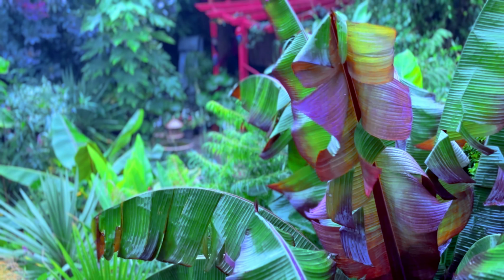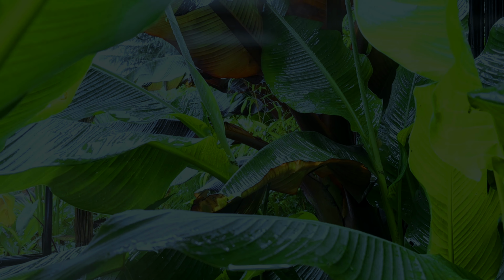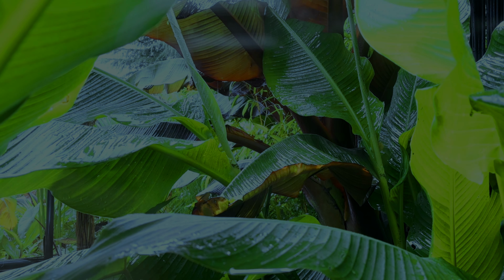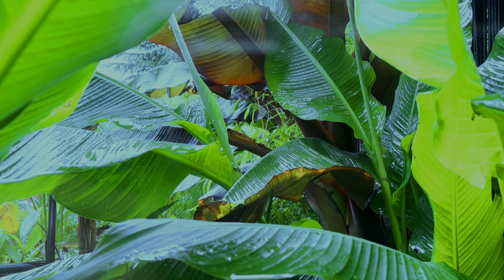But there's more. Water is also crucial for a process called photosynthesis. You've probably heard about this one before. Photosynthesis is the process where plants take in sunlight and, with the help of water and carbon dioxide, convert that light into food. Without water, the whole photosynthesis process grinds to a halt, and the plant can't produce the energy it needs to grow.